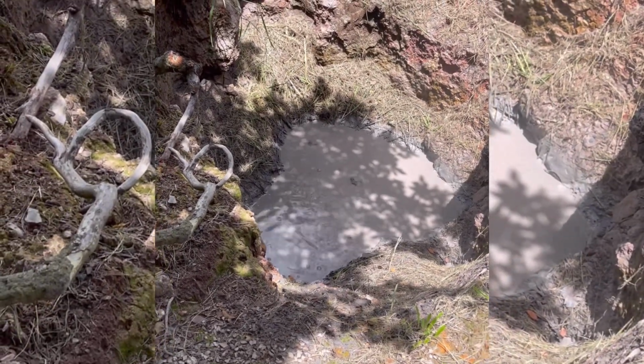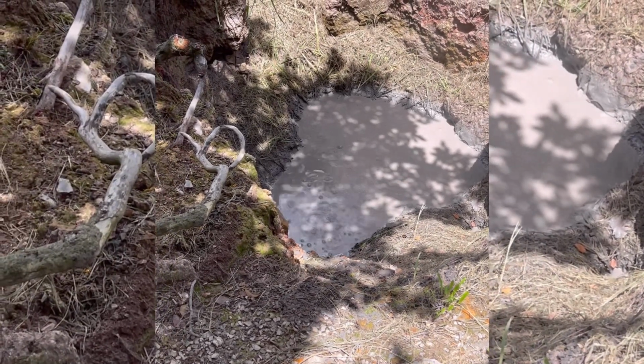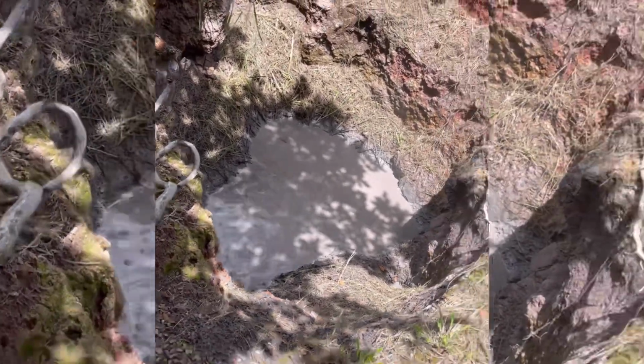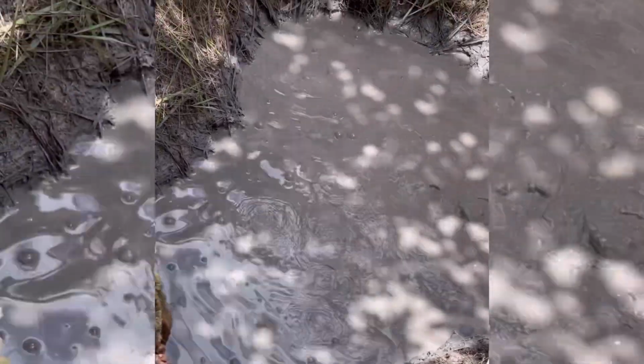Here he tried to explain a little bit, so I'm gonna let you guys hear what he was saying about the minerals in the mud. Everything here, nothing is contaminated here. How do we know? No, it's a volcano. How you contaminate here? What do you drop in the volcano? I don't know. How does the volcano make this? It's minerals. This is minerals.